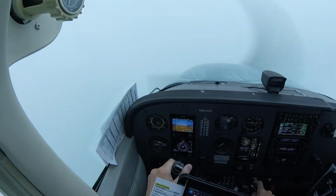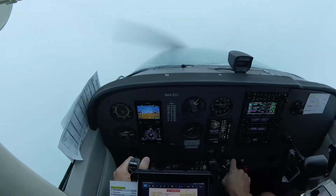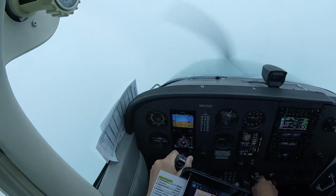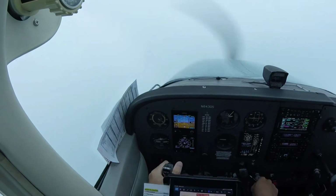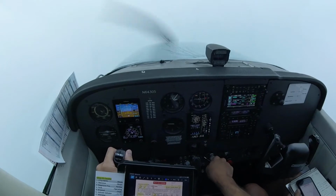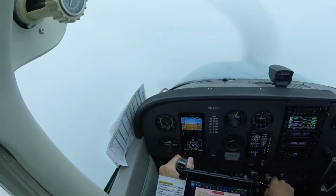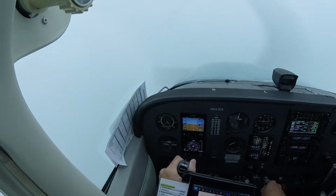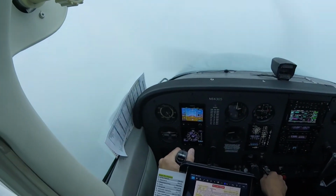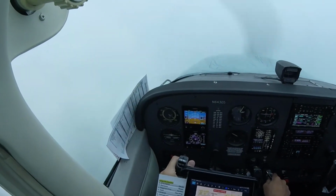726 Julia Golf with a clearance to Flying Cloud, Minnesota. 726 Julia Golf, Portsmouth. Good morning. Cleared to Flying Cloud Airport, Pease 3 departure, as filed. This is 726 Julia Golf, we're cleared to Flying Cloud, Pease 3 departure as filed. Squawk 3501. Read back correct, information Golf is current. That's true, you do have Golf, thanks.